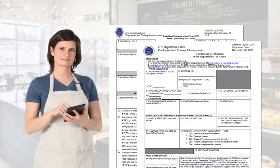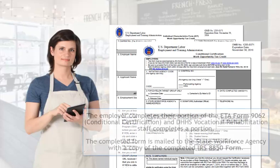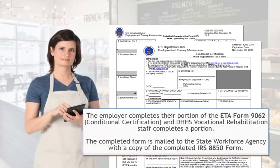Some applicants working with the Department of Health and Human Services Vocational Rehabilitation may be conditionally certified. If the applicant has an ETA Form 9062, the employer completes their portion of the form and vocational rehabilitation staff completes a portion of the form as well. The completed form is mailed to the state workforce agency with a copy of IRS Form 8850.